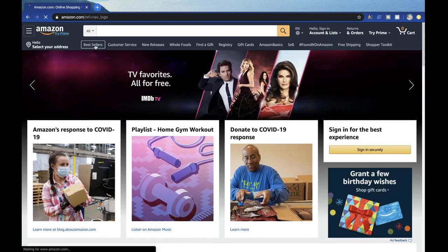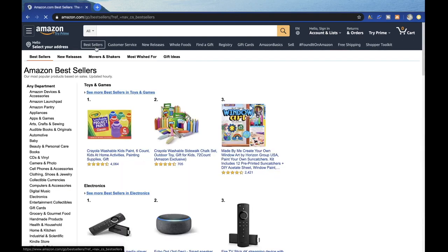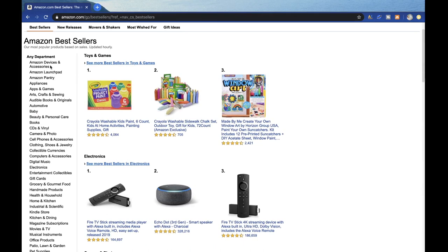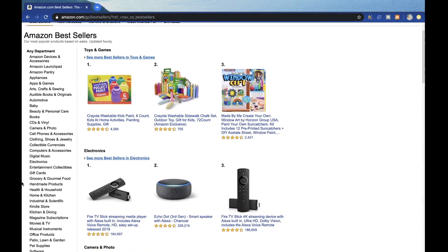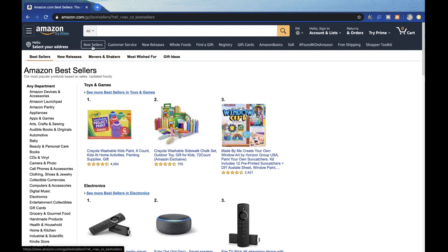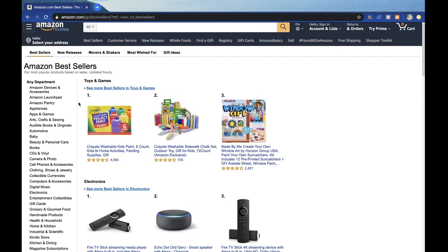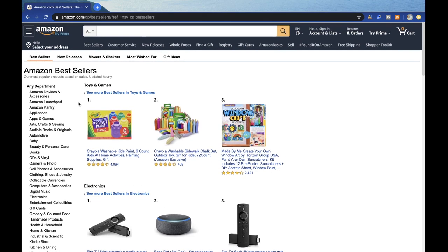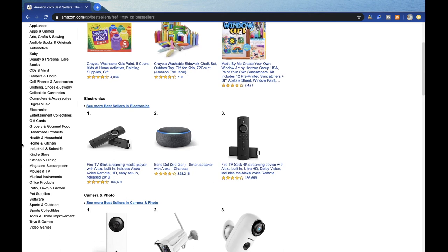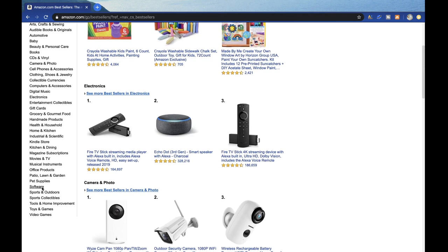So come into Amazon, click on bestsellers, make sure you're logged out, make sure you're under all categories like always, and then again, we're going to look at some of these categories that I've already previously talked about to see which are the best to sell. So these are products that are selling very, very well. Only problem is some of them are competitive because they've been selling for a long time and they're the bestsellers, but it does not mean there's no opportunity there. There's always opportunity in every single niche.